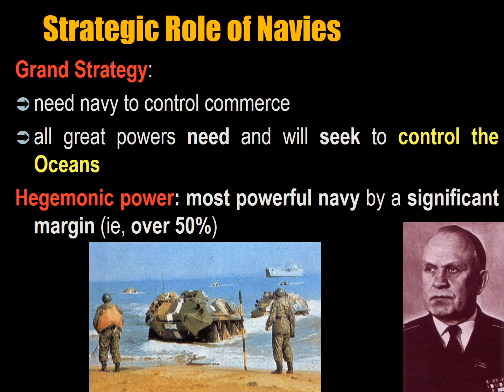This is a quote from Sergei Gorshkov, the admiral of the fleet of the Soviet Union, who's pictured here. History shows that those states which do not have naval forces at their disposal have not been able to hold the status of great power for very long. You can also see here the deployment of Soviet Marines.